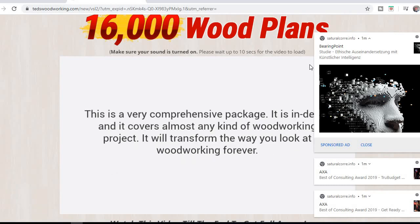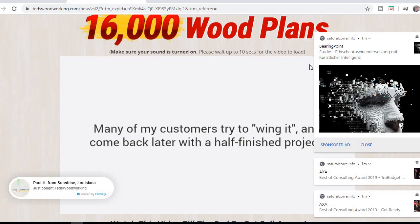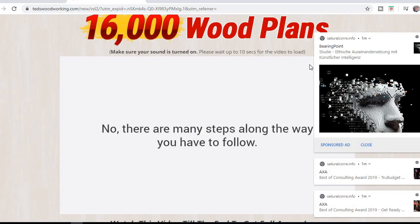This is a very comprehensive package. It is in-depth, and it covers almost any kind of woodworking project. It will transform the way you look at woodworking forever. And it will work whether you're a beginner or an experienced woodworker. Many of my customers try to wing it and come back later with a half-finished project. No, there are many steps along the way you have to follow.